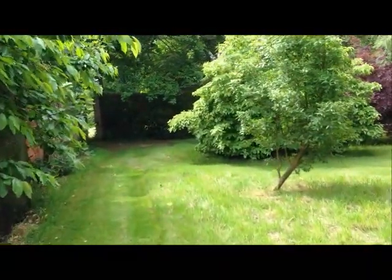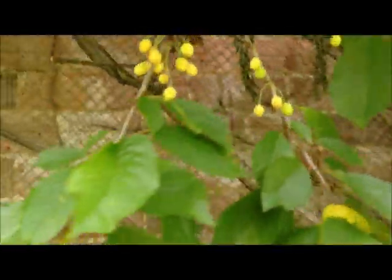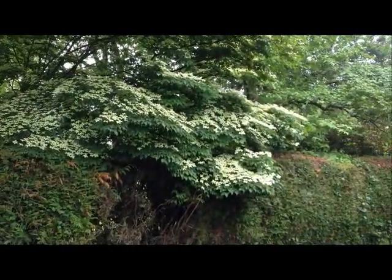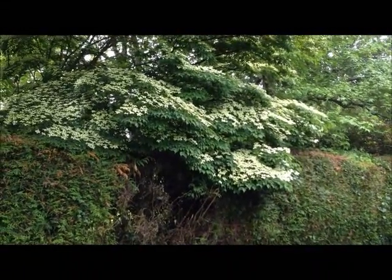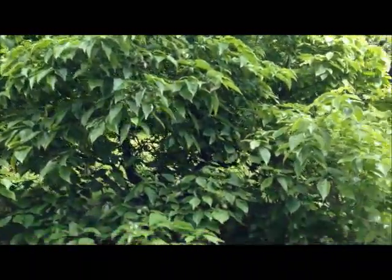Ooh, bumblebee. A few cherries, if you can see them. More cherries. I don't know if you can see that as well. That's cornus. Some people might call it a strawberry tree. It has strawberries on it, but this one doesn't fruit. This one does. It's the same thing, but that one's a lot later.